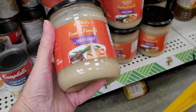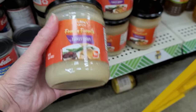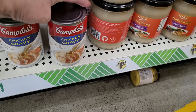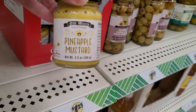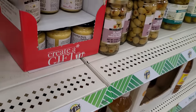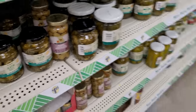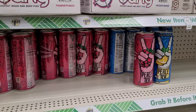Now, Bill has picked up the canned turkey gravy. Look at this, Pilgrim's Farms. That's a jar. You get more. We were curious how that would taste because we've had the Campbell's. And pineapple mustard. Now, I am not a fan of any type of mustard, but that sounds kind of exotic. And this is one of my favorite products. Yep, in the cart, jalapeno slices.